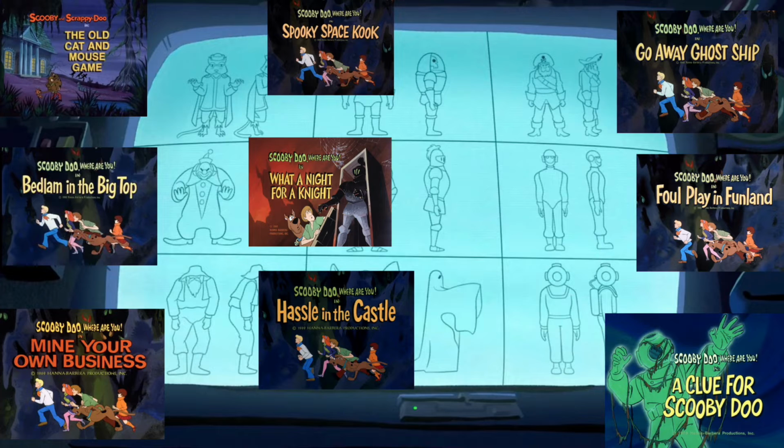So we can see, starting from the top left of the grid going down in columns, we have the Catman as first seen in Scooby-Doo and Scrappy-Doo in the Old Cat and Mouse Game. Down from that we see the Ghost Clown first featured in Scooby-Doo Where Are You, Bedlam in the Big Top. And down from that we have Miner 49er as first seen in Scooby-Doo Where Are You, Mind Your Own Business.